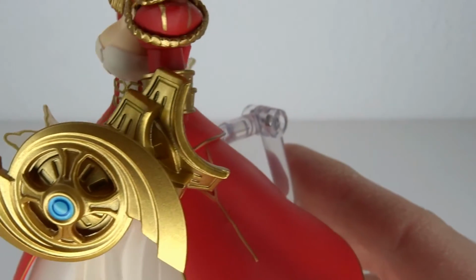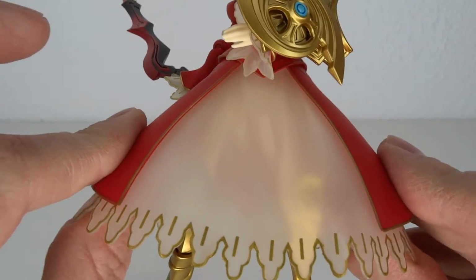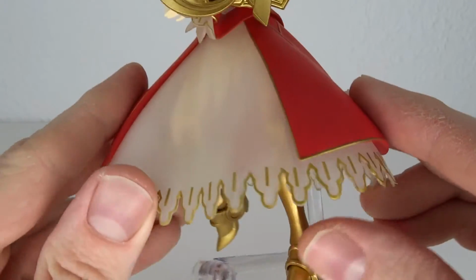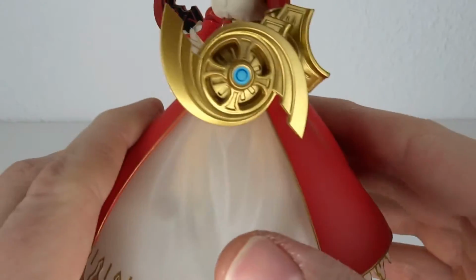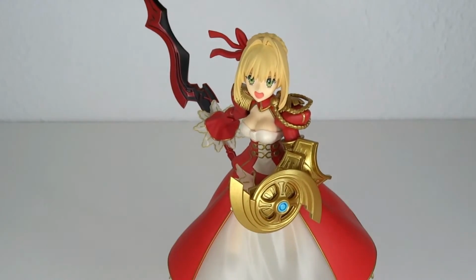The only downside, no articulation in the dress, which is weird because previous Sabers always had joints in her dress, but for this one, they didn't do it. I mean, I guess it makes for a cleaner look, but still, some articulation in the dress would have been appreciated.